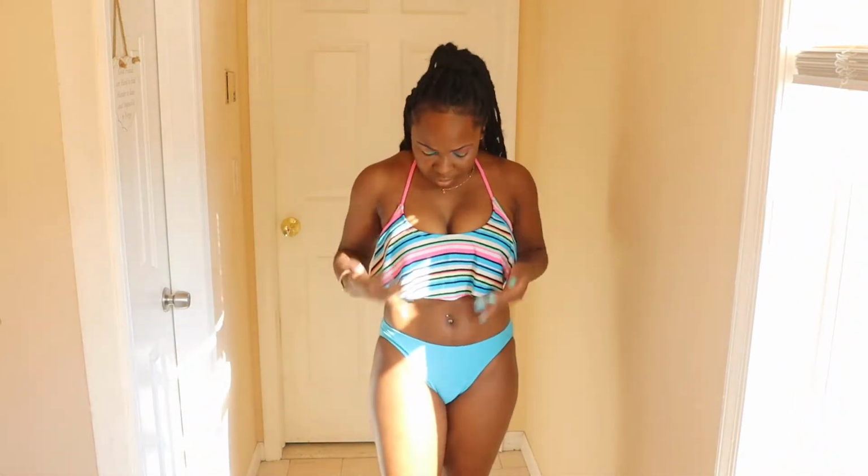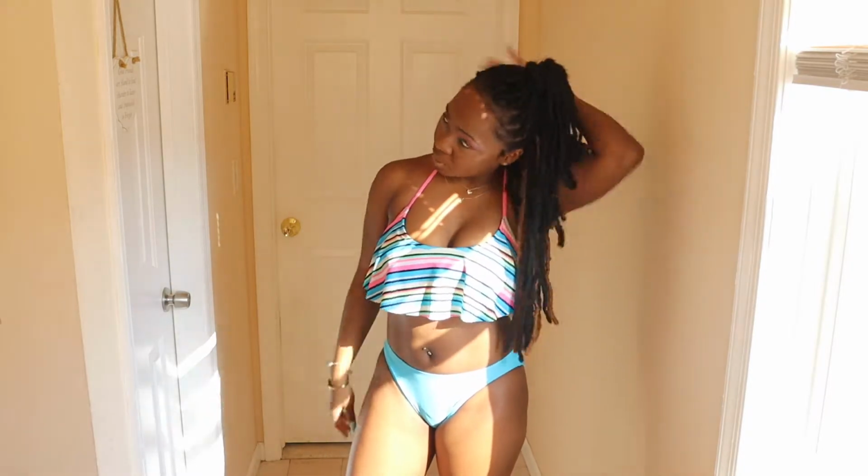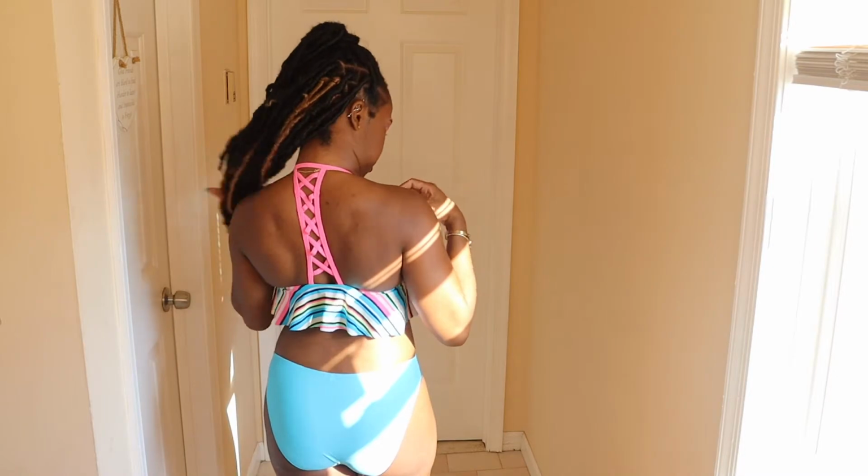I just paired this blue with this because it has different shades of blue. What I really like, the bottom is just a simple underwear, nothing to write home about. The back, I really like this, it's cute. I want to say it's also sturdy. The girls are sitting how they need to be sitting. She is simply cute. And all of these are in a small because I wear a small.